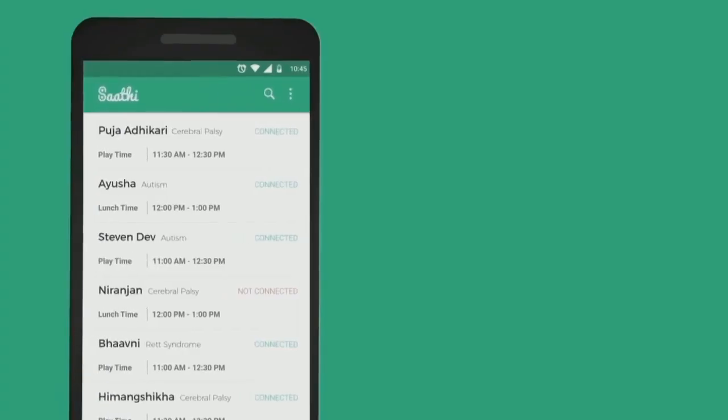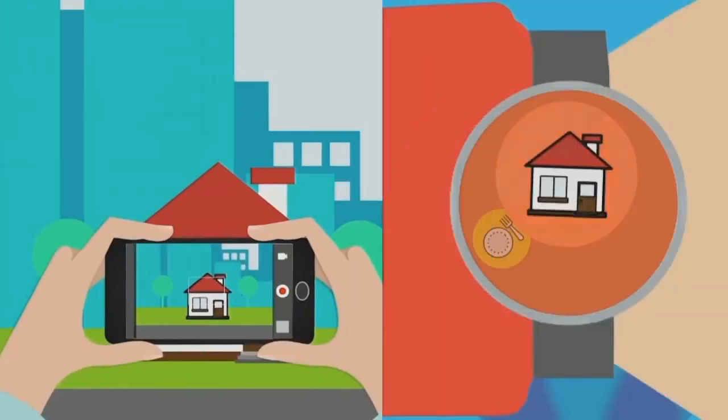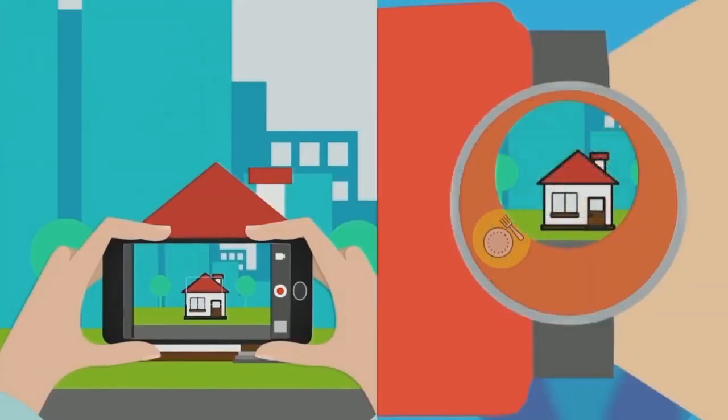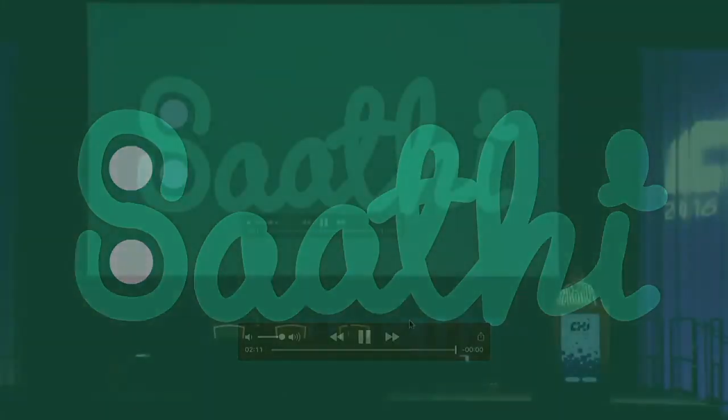But what is the role of a teacher here? Teacher is the one who has access to the school slot timetable of students like Dave. One of the most important features that Saathi has is that it has a master and an admin that can add pictures of real objects from life to serve the purpose of digital flashcards. This is our concept for Saathi. It not only makes children like Dave more independent, but also strengthens the relationship between caretaker and the child. Thank you.